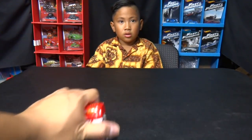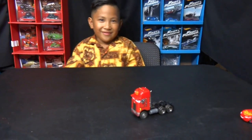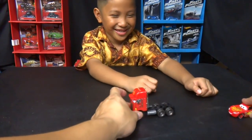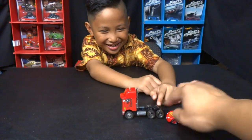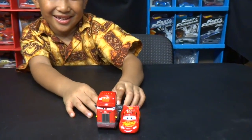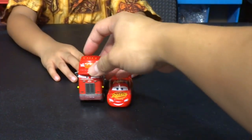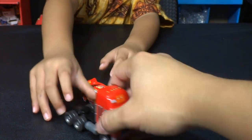Alright, so where's Lightning McQueen? So this is what happened in the movie. He's like, Mac, is that you? No. And then he goes, what? Hey, I'm not Mac. I'm not Mac. I'm a Peterbilt.